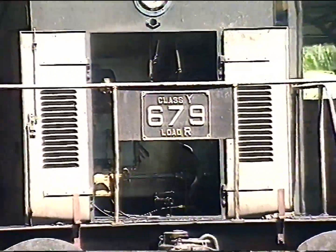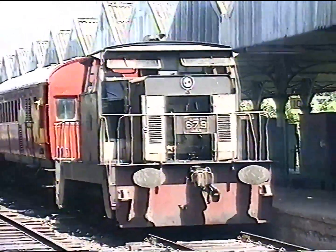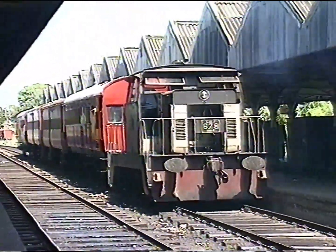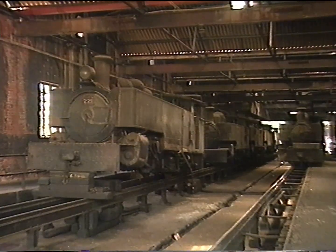The steam fleet was steadily replaced by diesel traction in the late 1960s. Fortunately for posterity, not all the engines were cut up, and some just languished out of use at the main shed in Colombo.